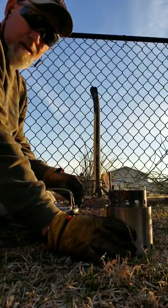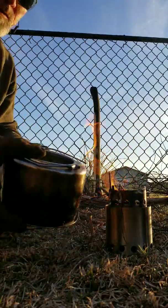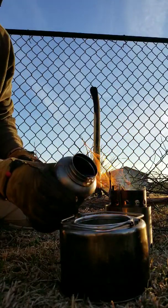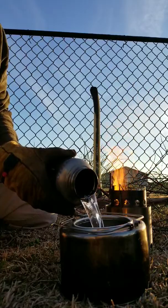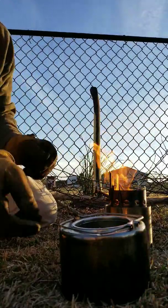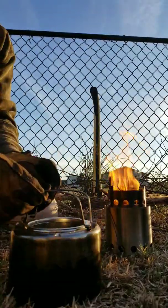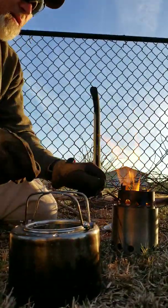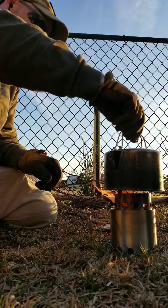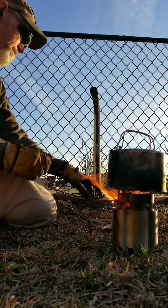So I hope that's coming through good. So my teapot, I love this thing, little kettle of water that I filtered. So we're going to boil it. Get it to stay up there.